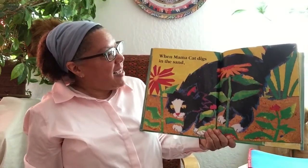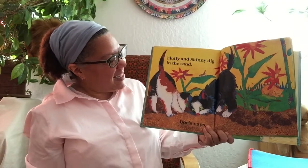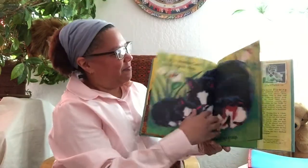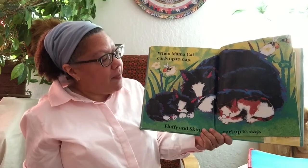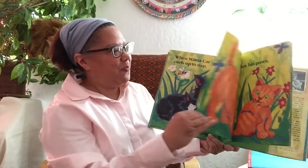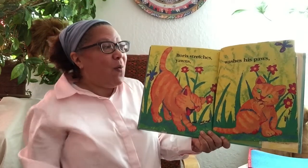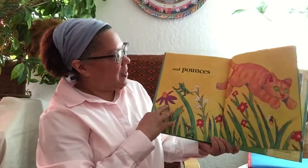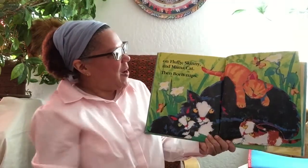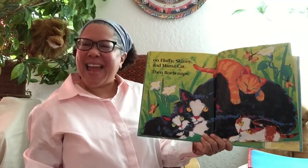When Mama Cat digs in the sand, Fluffy and Skinny dig in the sand. Boris naps. What a sleepy cat. When Mama Cat curls up to nap, Fluffy and Skinny curl up to nap too. Boris stretches, yawns, washes his paws, and pounces on Fluffy, Skinny, and Mama Cat. Then Boris naps.